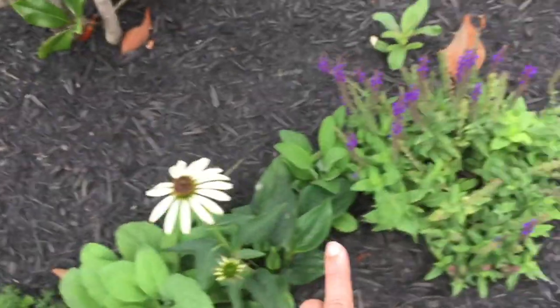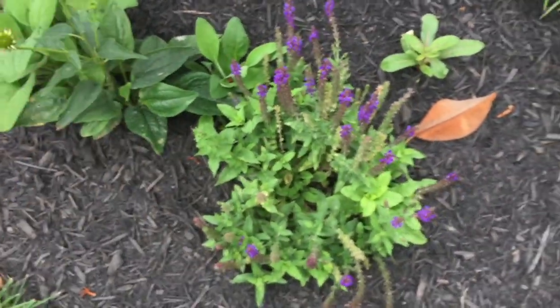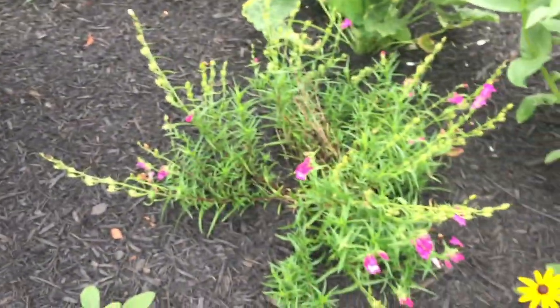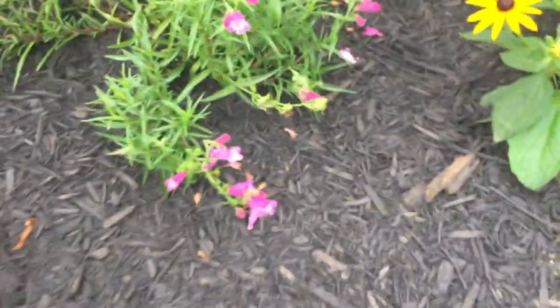Foxglove, cornflower, salvia. I think there's more foxglove. Again, all the foxgloves are Wintersown. I love this cornflower, the white one. Penstemon. This bush has taken off beautifully. I've got tons and tons of blooms from them.